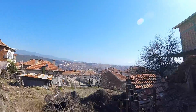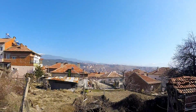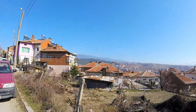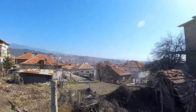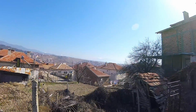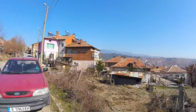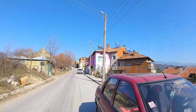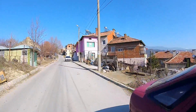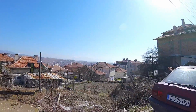So that's what you can see. You see in some places, like there, you can do the barbecue, and on these houses you can obviously see the pipes on the roofs, and obviously it's February and very warm. Not many of them are heating right now, but they do on cold days, using wood. As you can see, here there is wood, so they use it to heat the houses.